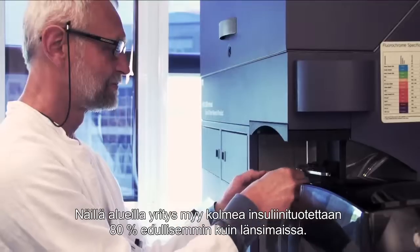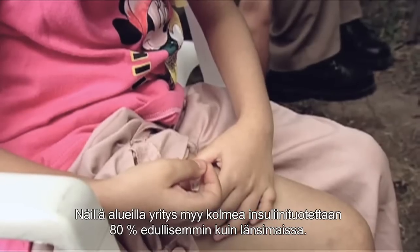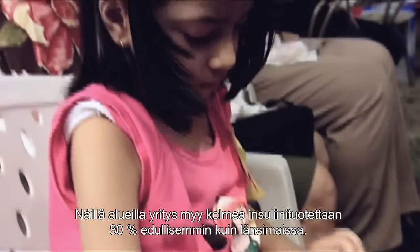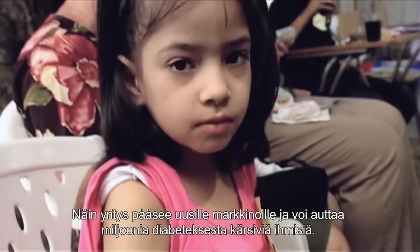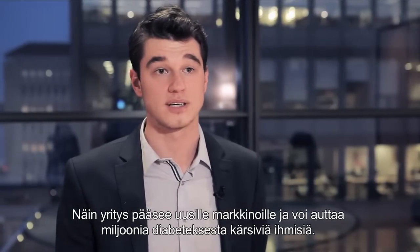In these regions, the company provides its three insulin products for 20% of the price offered in Western countries. This enables the company to enter new markets while helping millions of people in the struggle against diabetes.